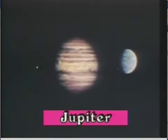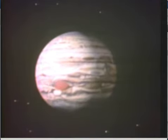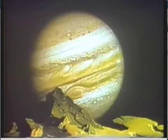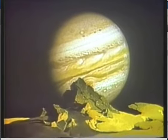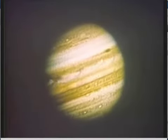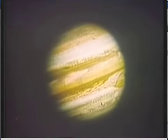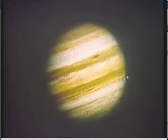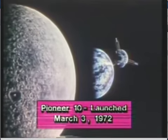The fifth planet of our solar system, Jupiter, is the biggest planet of all. Its diameter is 11 times greater, and its weight is 318 times heavier than the Earth's. Pioneer 10, which was launched on March 3, 1972, reached Jupiter in December 1973.